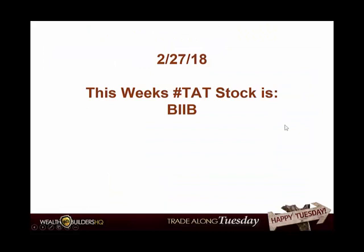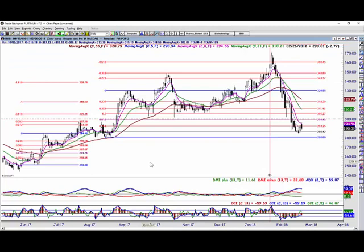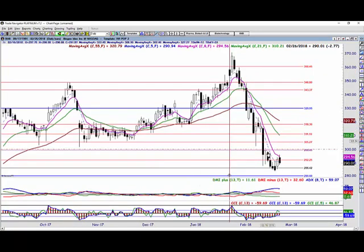Today's Trade Along Tuesday stock is Biogen, BIIB, is our ticker symbol. So let's go ahead and jump in first to Trade Navigator. And we've had a nice recovery take place on Biogen. I put this one out yesterday as a tweet that we need to be looking at a bearish trade on Biogen, and it did exactly what I thought it was going to. I'm going to zoom in a little bit on it so you can see it a little bit better. We pushed up to that 80 MA and failed. It was great if you caught it yesterday.